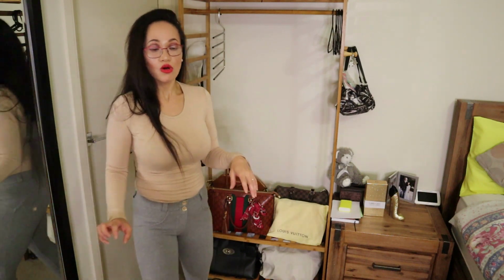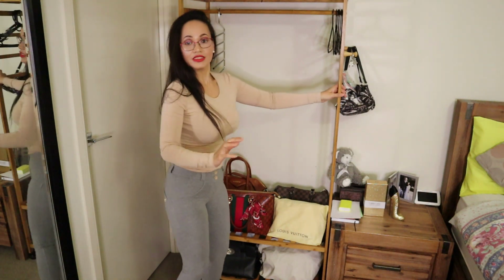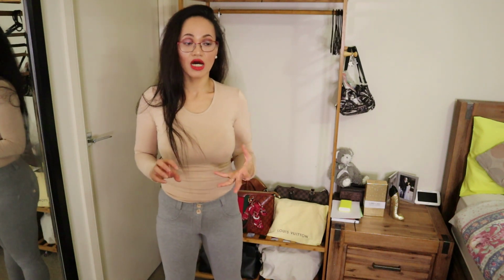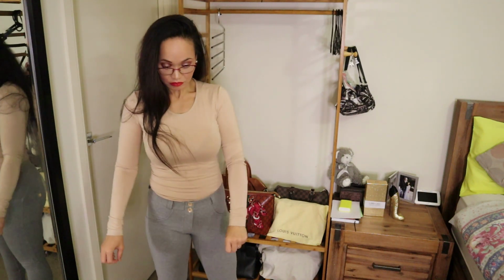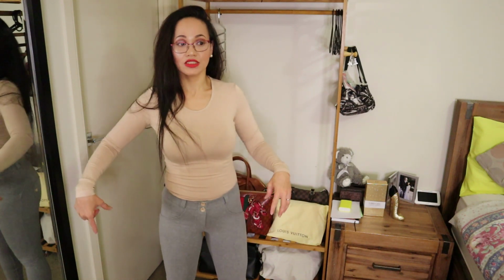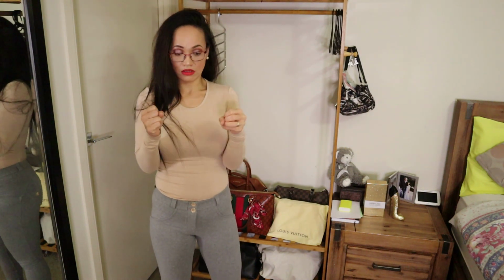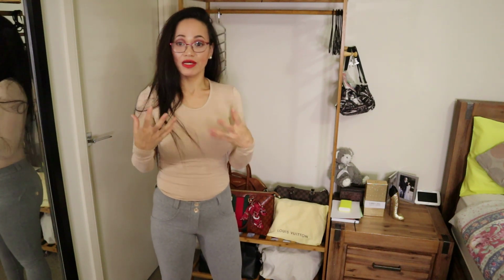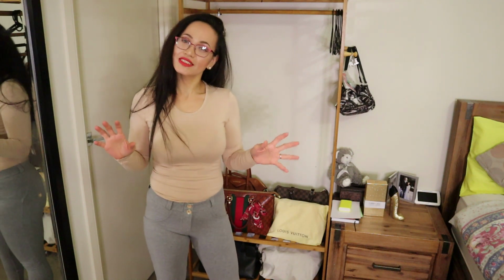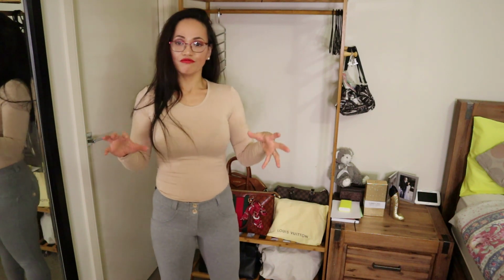I also love how it fits at the ankle. There's a type of pants that I just don't like sometimes, that are a little bit loose at the ankle, and this is what I like. It just sits on your ankle and fits perfectly because it expands or adjusts itself, and it makes you feel sexy and glamorous at the same time. So that's what I can say about Freddy, and I hope you like this very short review.